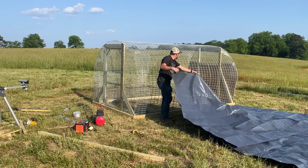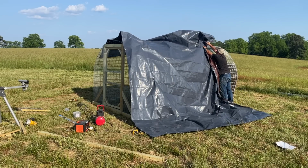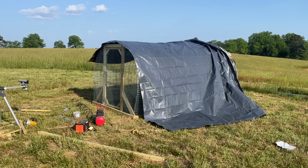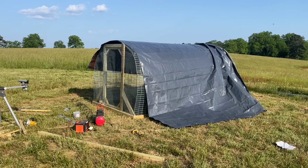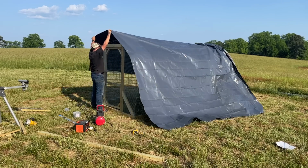Now, in the past, we've used billboard material that we've been able to get used. This time, I wasn't able to get my hands on any of that, so I did order some extra heavy-duty tarps on Amazon. They were a little bit pricey, but you guys, they are so nice and heavy-duty. I think they're really going to hold up for a long time. They ended up being about $60 for a tarp, but again, they're so much stronger than the tarps you would buy in the store. So I was able to get the tarp put over the top.